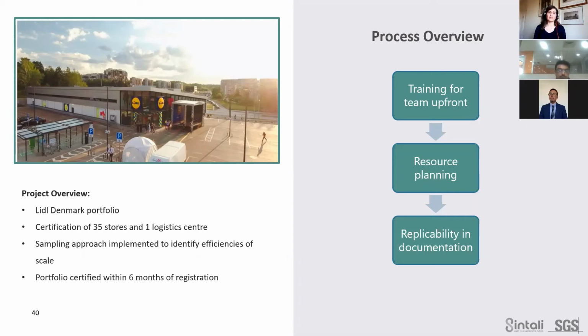And we also worked very closely with them in the beginning, training a large group of people who were then going to be involved in the project, and also really focusing on this resource planning. So we showed it a little bit earlier, but looking at how many assessments they needed to do, what kind of documentation they would require, etc., and helping them figure out how long that would take for them.